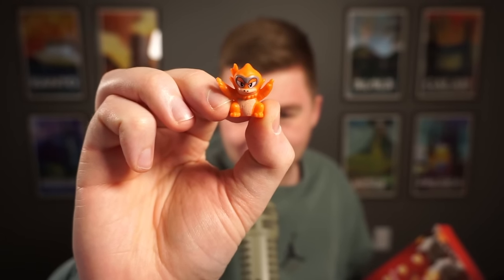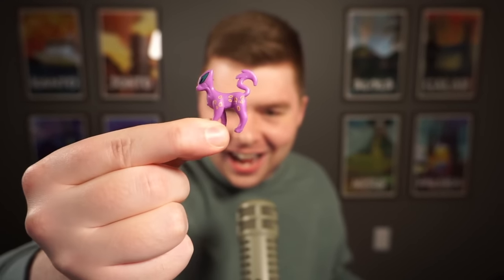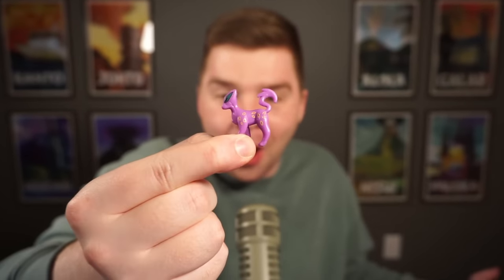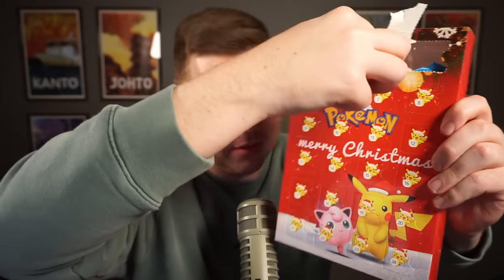What am I gonna find in here? I think this is supposed to be Monferno. Okay, it's purple. Oh, this is Liepard. What is going on with the face? I could tell what it was from the body, but what is going on with the eyes? What did I buy? What is this? I don't need to save the box. Let's just see what we got.